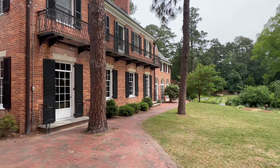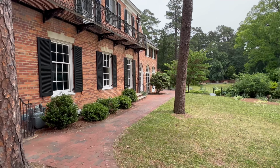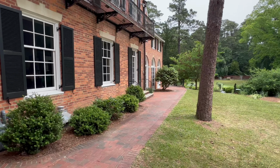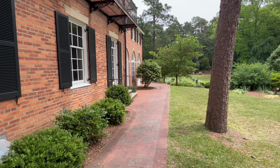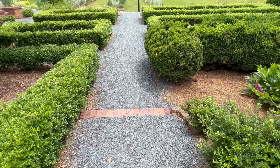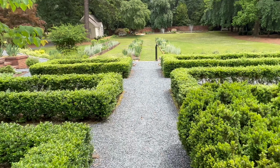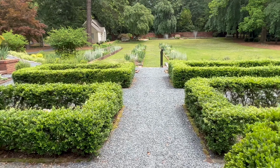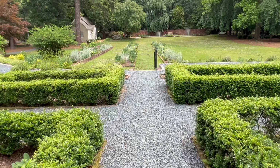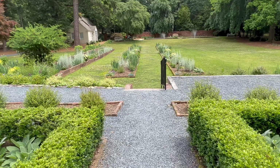Now we are outside and we are going to be exploring the grounds of the estate. It is now 26 acres and there are established gardens. You can walk down into these garden rooms. At the end of the rooms, you're going to find where the old swimming pool used to be. That swimming pool has now been turned into a wonderfully calming and peaceful water feature where you can sit and relax.